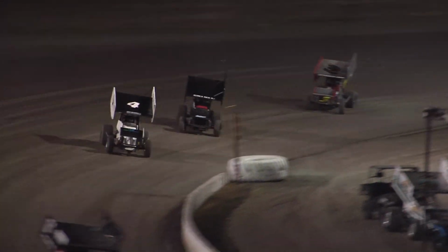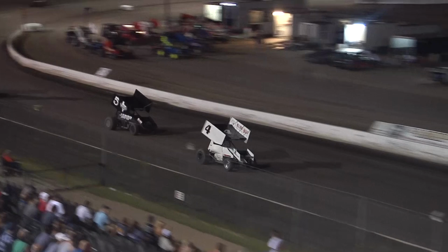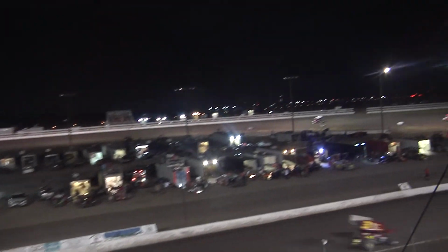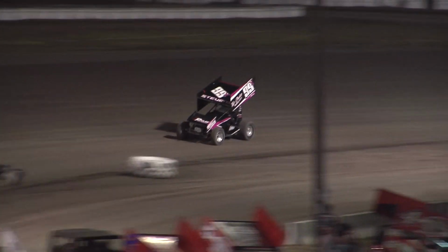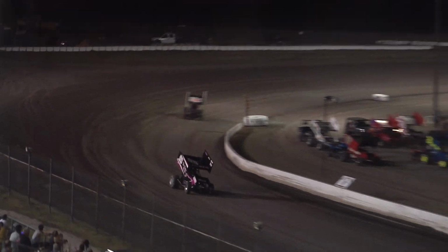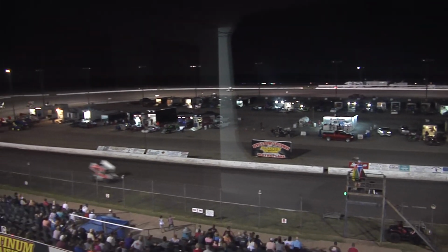White flag in the air for the 99X of Dalton Stevens. Kevin Ramey in second, Blake Mallory in third. Hunter blocks him, just lost 4th to the 5 of Chip Graham. Checkered flag out for the 99X of Dalton Stevens.